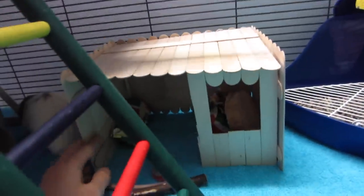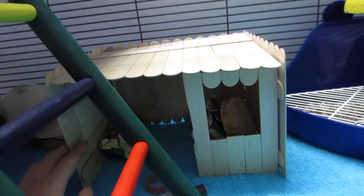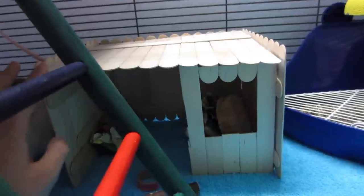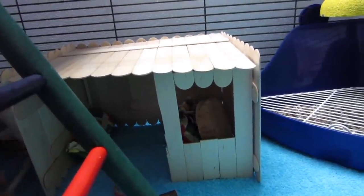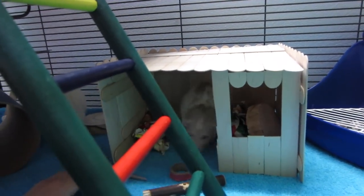Okay, so this is a hut that I made out of popsicle sticks for the girls. You can find wooden huts online for about $10 to $15, but because they are made out of wood, they need to be replaced every other month or so. So I thought it would be more economical for me to make it myself.